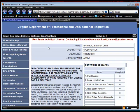Also important to remember is that DPOR updates their records, and they may update them today, but they won't update them on the web page until after 6 or 6:30 the following morning. So if you don't see them today, even though they were submitted, they will be there the next day.